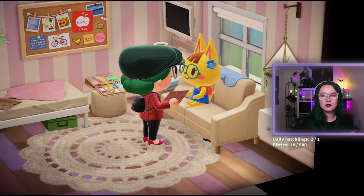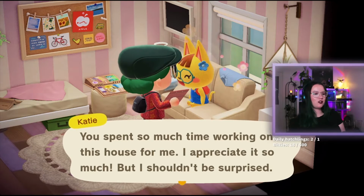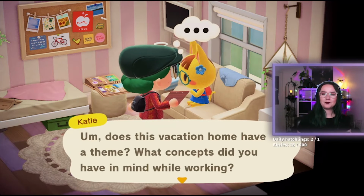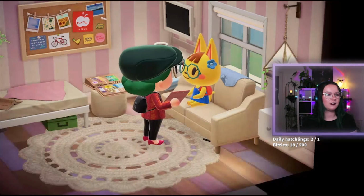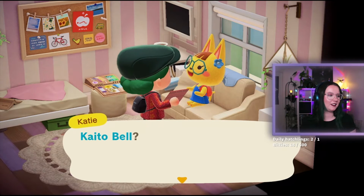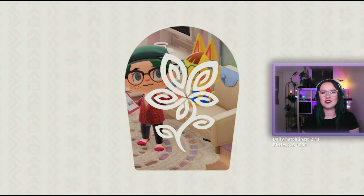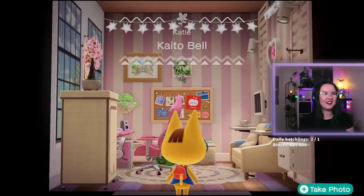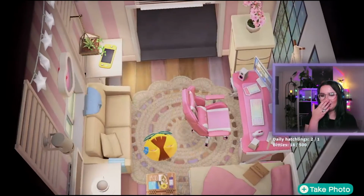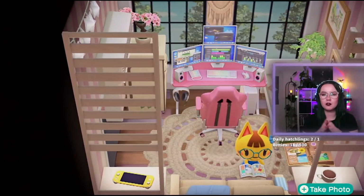Let's go. You spent so much time working on this. I appreciate it so much, but I shouldn't be surprised. Let's go. All right, what should we name it? Kato Bell. I love it. It's so cute. With the toots, the Kate toots. Oh my gosh. Oh, it's so cute. I love it. I usually don't do pink builds, and I'm really happy with this one.